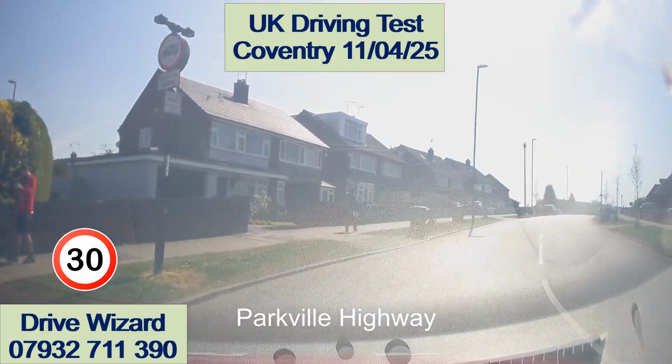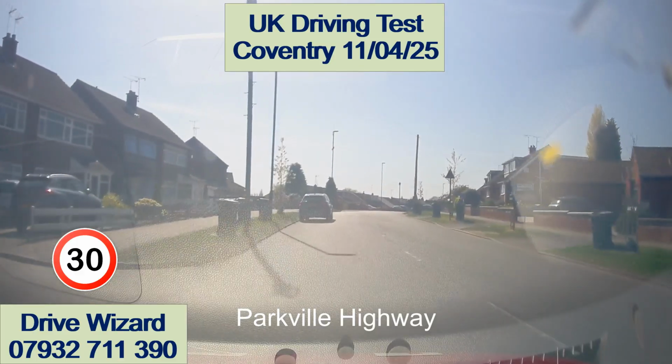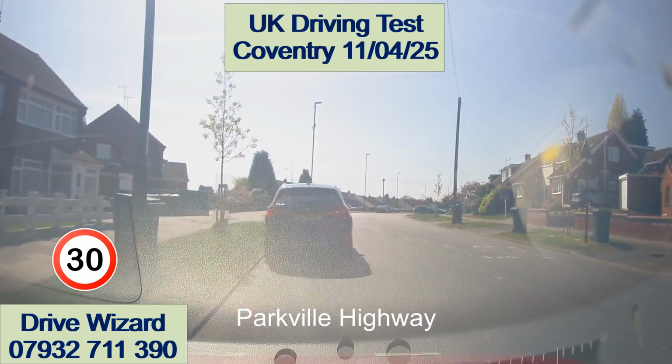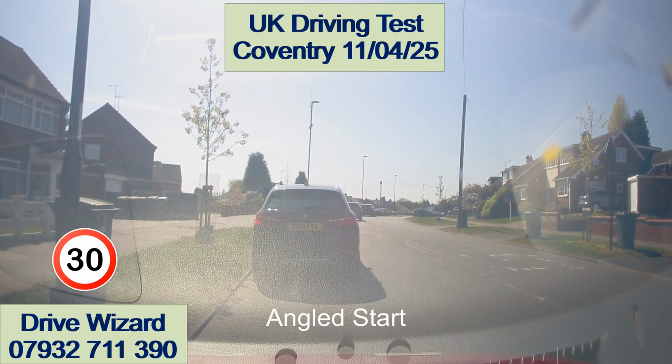We're on Parkville Highway, and he's going to be asked to pull in and park on the left again here. And this is so they can do an angled start. So we're pulling up behind this parked car. This parked car is very often there. And if this one's not there, there's more cars parked along the road here that they can use. And this is going to be an angled start.